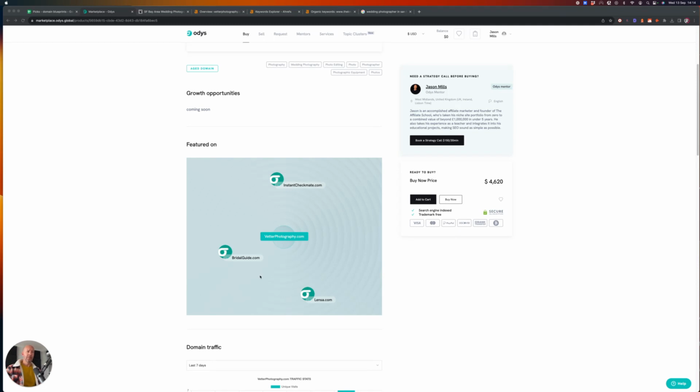The first thing to point out is that it hasn't got a huge amount of strong backlinks, but it has got a core of very decent backlinks, and they're very relevant too, which is exactly what we want to see. We've got bridalguide.com, which is suitable from a wedding photography point of view. We've got lenser.com, which is obviously suitable for photography, and then we've got instantcheckmate.com, which again I think is relevant to the wedding niche.